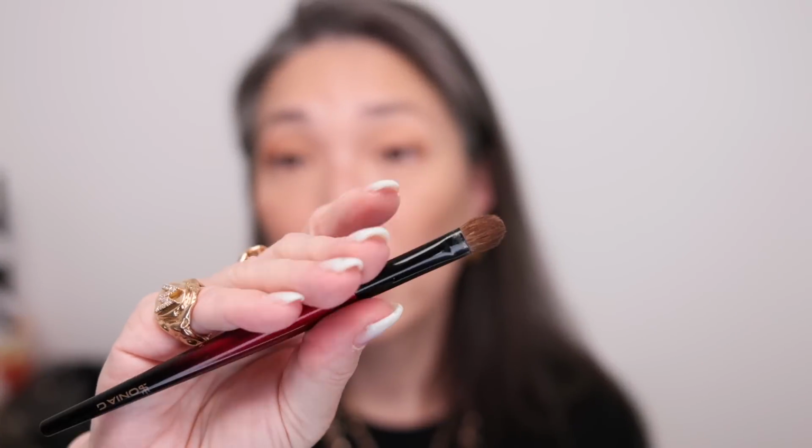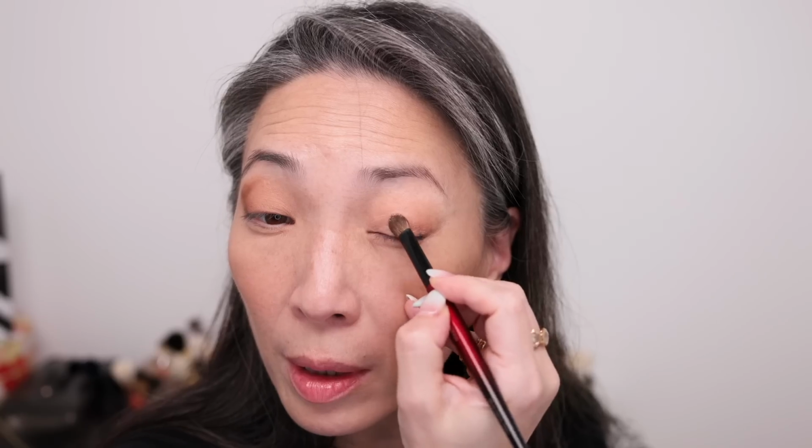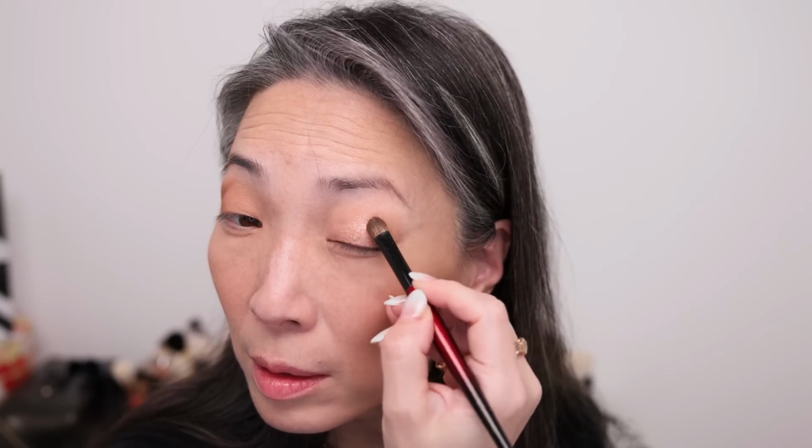And then I'm going to take this Builder Pro brush from Sonia G. It's like a small flat shader, and I want to try Snug or Homey since this is one of the newer formulas. I'm going to go into Homey and apply this just over the center of my lid. Really pretty, very, very micro glittery and kind of sheer.